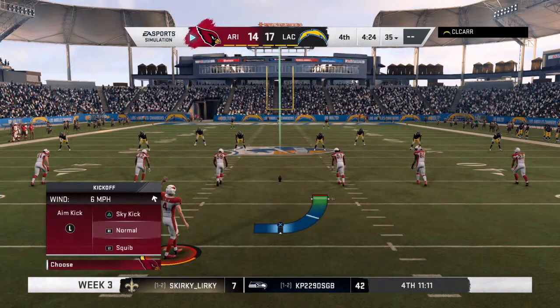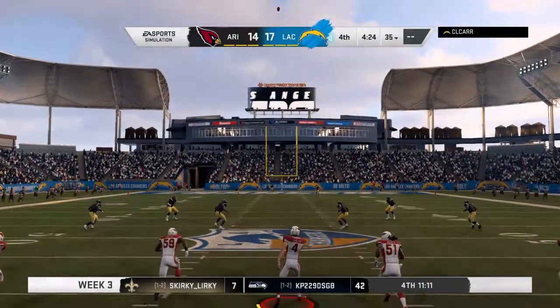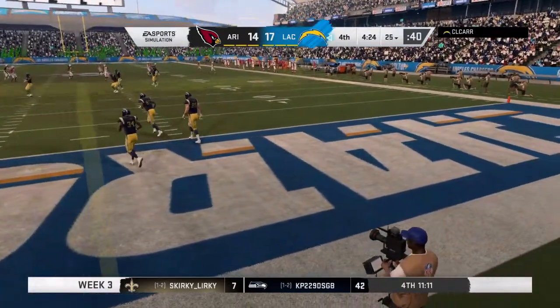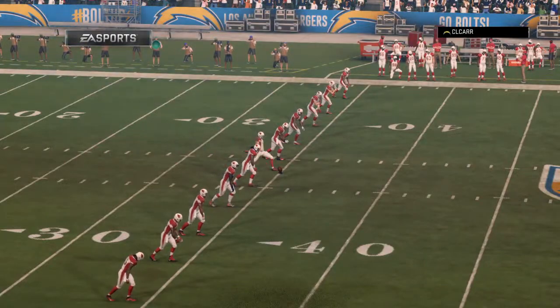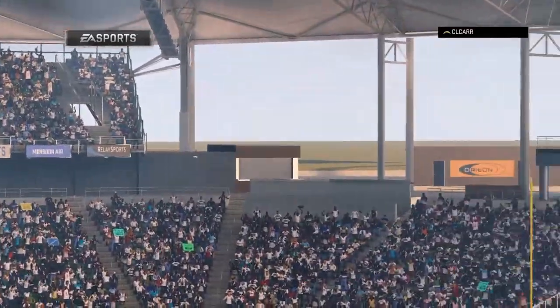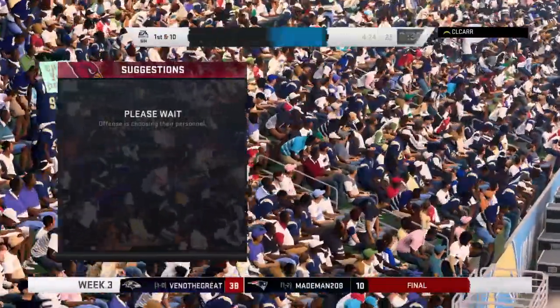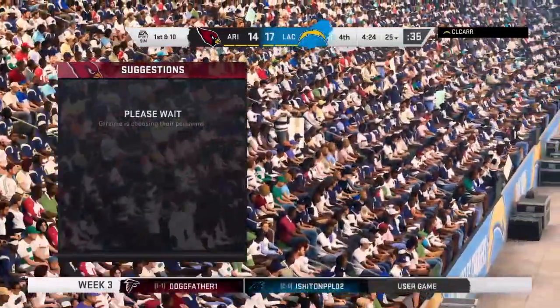And now things get a bit more interesting here in this 4th quarter. Now after the touchdown, it's Zerline. He'll kick it away. Here we go, here we go. Here we go. 25-yard line. The Chargers take over 1st and 10 at their own 25-yard line.